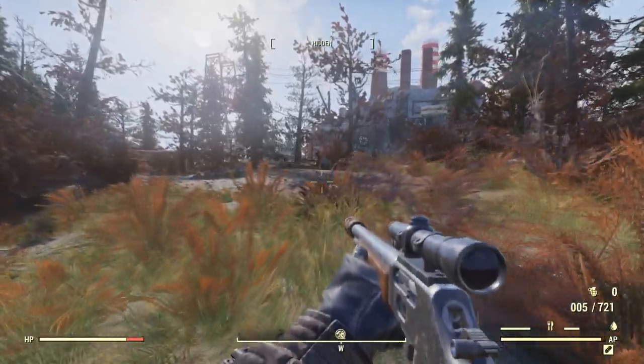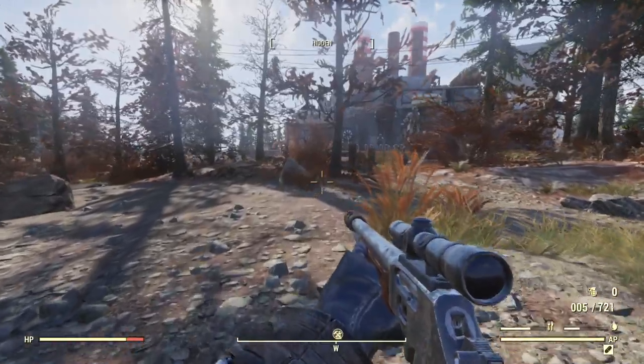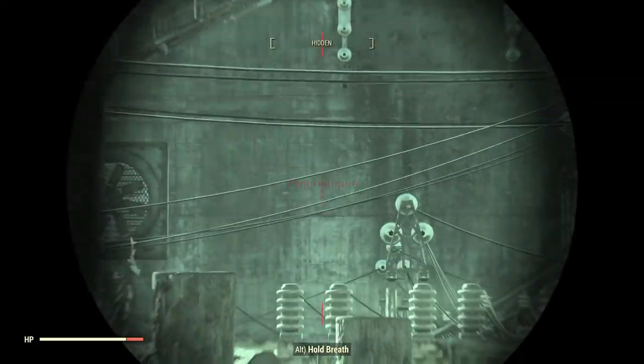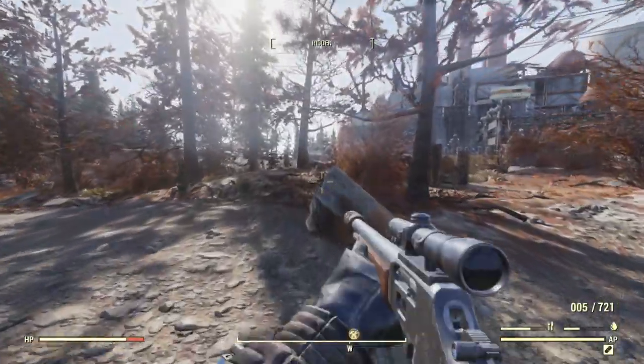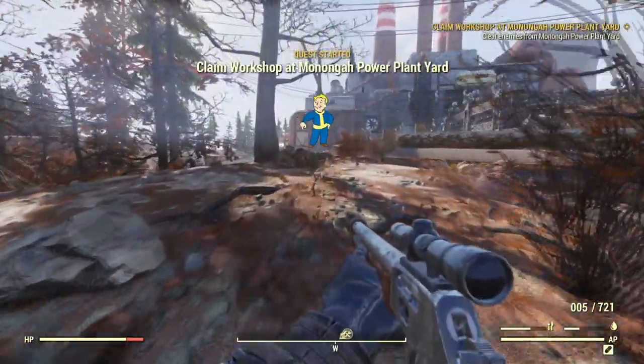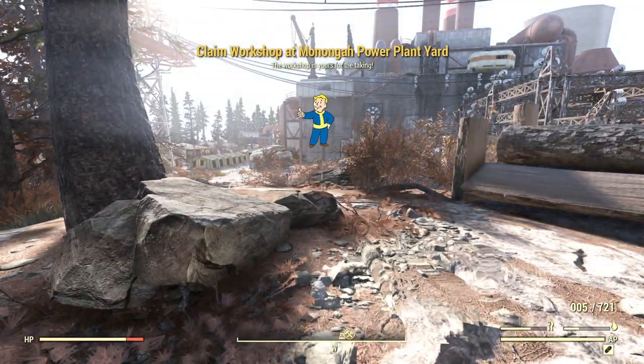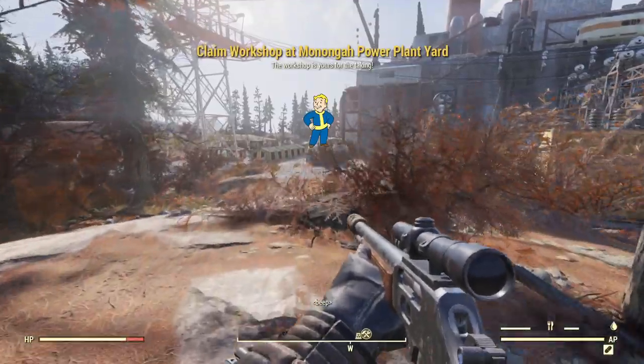So, probably going to be a bunch of enemies we have to clear out before we can claim this workbench, but that's okay. We're up to the task, I believe. Claim workshop at Monogah Power Plant Yard. That is exactly what we're going to do. This is an event. We're not going to do this event.